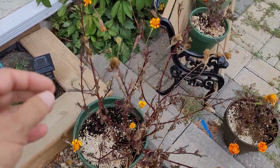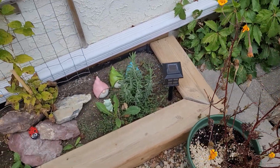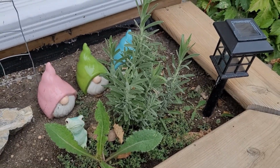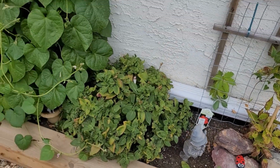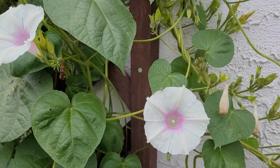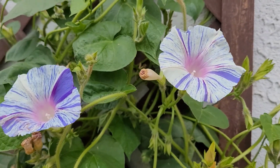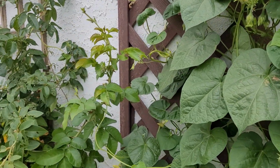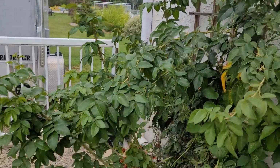So I have a gazillion seeds on here, which I'm not going to be saving. My lavender did okay, but it never did flower this year, which is fine. It will next year, I believe. And the morning glories. Yay, I finally get to show you my morning glories. These ones are the really pretty ones up here. Those are gorgeous. Okay, so I gotta get a move on here because I still gotta bring you guys in the house. This rose went massively crazy.